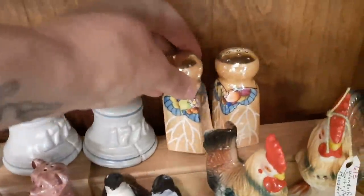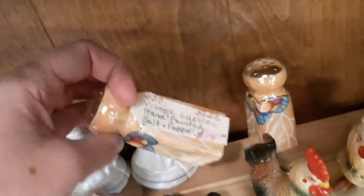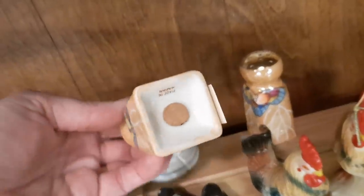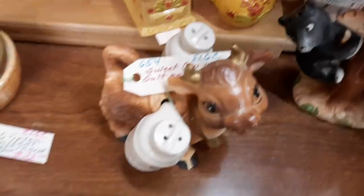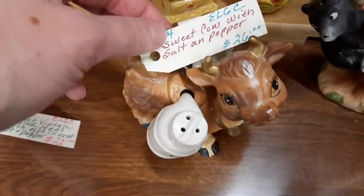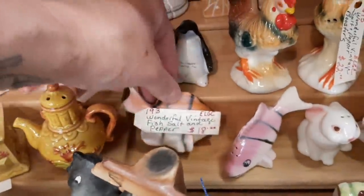I like these in the back. I knew they were going to be Japan before I picked them up, based on the look of them. I liked how it looked like a butterfly when you sat them together, like one giant butterfly. And this was a sweet cow with a salt and pepper shaker. And some fish for $18.